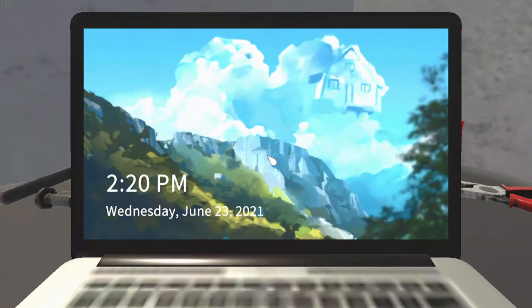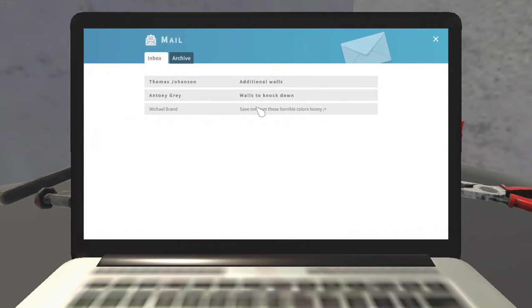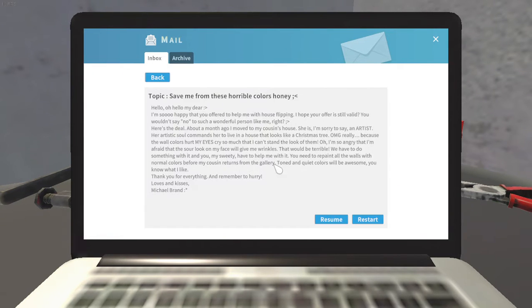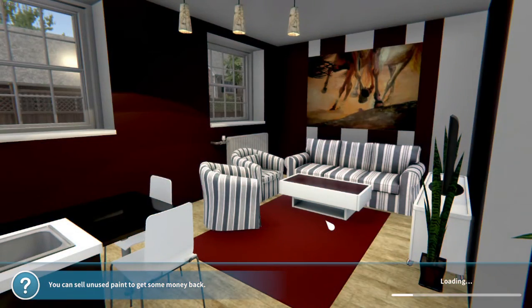So let's go ahead and close this up, and then we can go back to the one that we saved, I assume. Yeah, okay, so Michael Brand, we're going to resume that one. We are not going to restart. And we're going to just wait until this loads, and we'll see what we can get done. While this loads, though, I'm going to take a drink of water. Alright, cool.